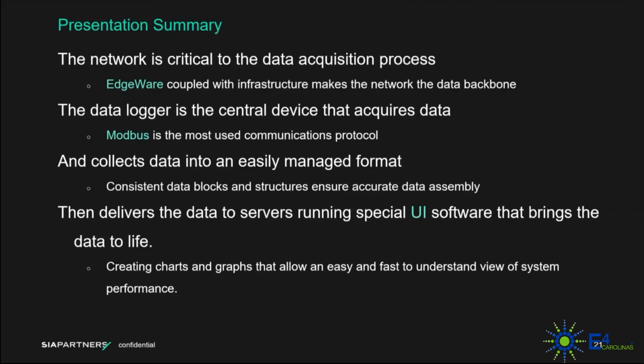Then the data logger is the central device that acquires data. Modbus is usually the most used communication protocol, but there are many, many others, and we have to be well versed in each of them. Once that's done, it collects the data in an easily managed format that gives a consistent data block, and structures ensure accuracy after assembly. Then it delivers the data to servers running special user interface software that brings the data to life. Again, we are not number crunching people.